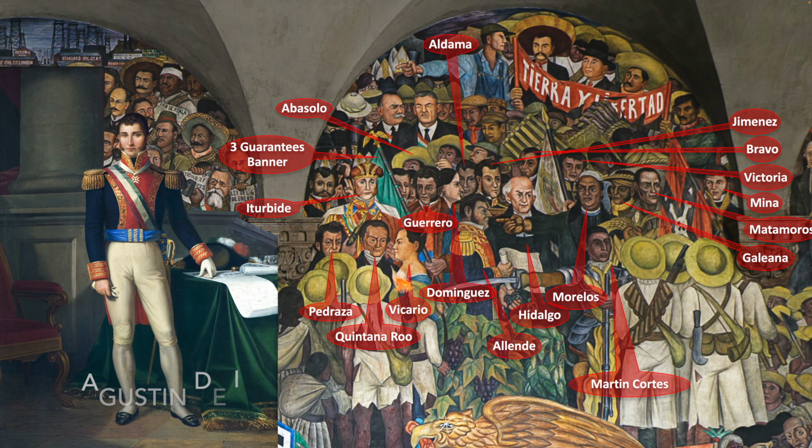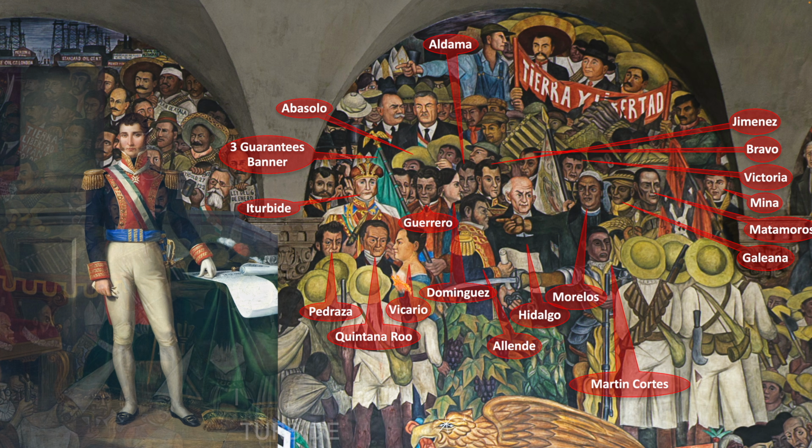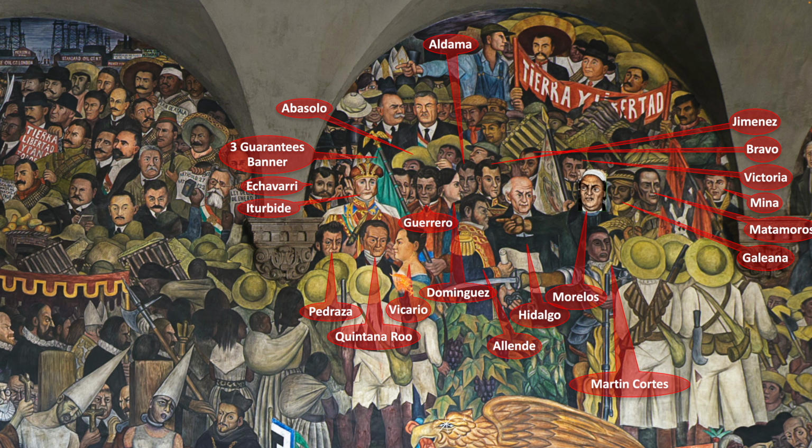Agustín Iturbide was a scion and resisted independence freedom fighters. In 1821, he convened the Plan de Iguala. After independence in 1821, he was crowned emperor, but his royal reign lasted only 10 months. He was exiled as a traitor, returned, and was shot. The next figures are more associated with the Mexican Revolution, but Rivera includes them here, so let's go ahead and talk about them now.